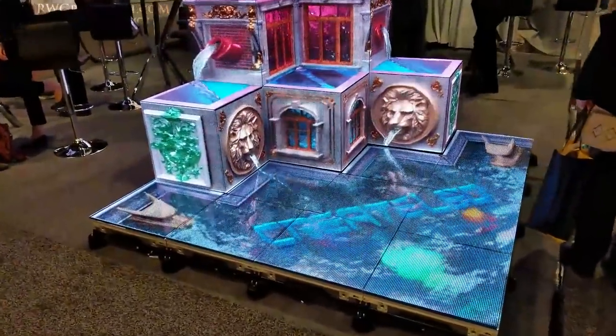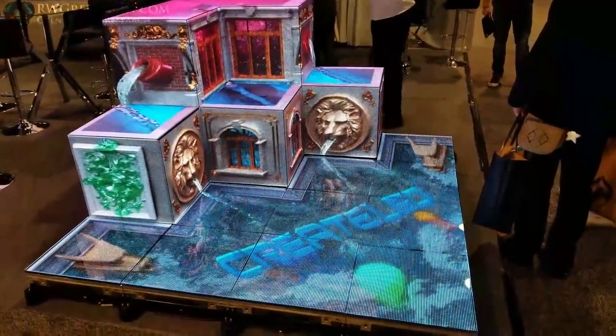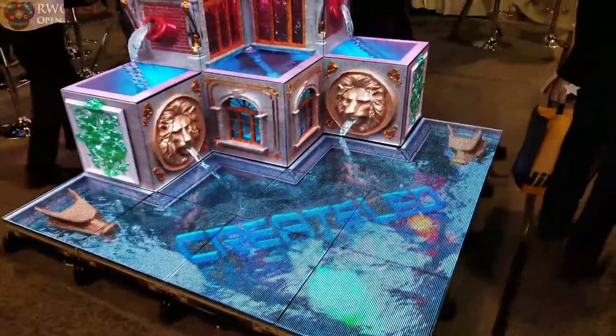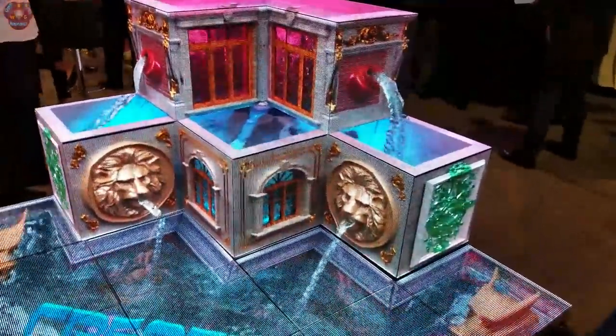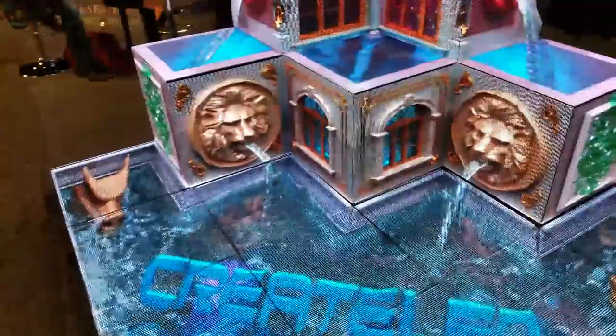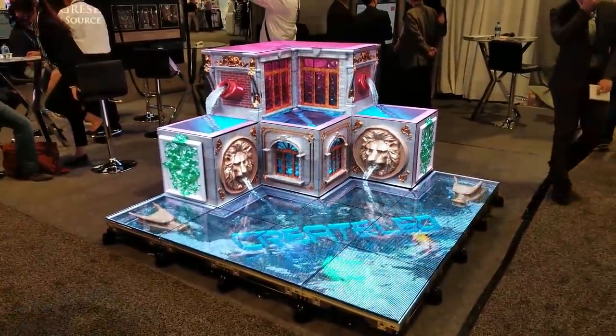Check it out. That's cool. That is really interesting. These are those panels. That looks funny from the side. LED panels, but I've never seen a setup quite like that. That's pretty cool. I like that.